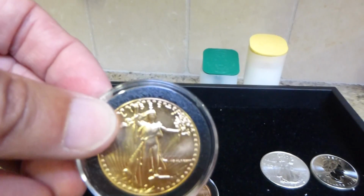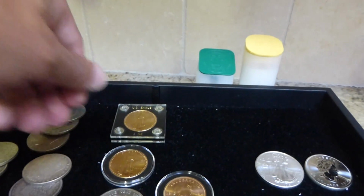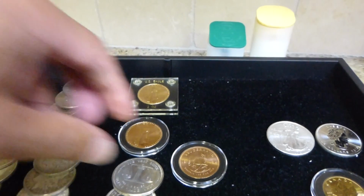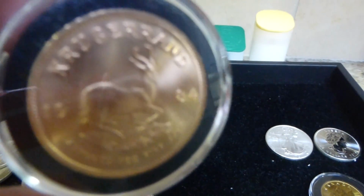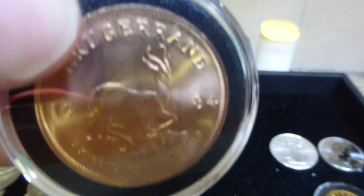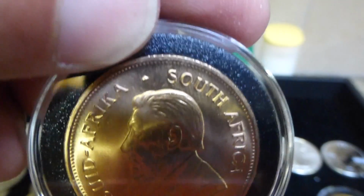This one here in the airtight wasn't a flip until recently when I started getting airtights for all my new coins. So I also have a 1984 Krugerrand. The light here is not very good. Don't want to reflect this all off of you. There you go. Krugerrand. You guys know how this looks. So these designs haven't changed in all these years. If you buy a new one today, it'll look just the same.